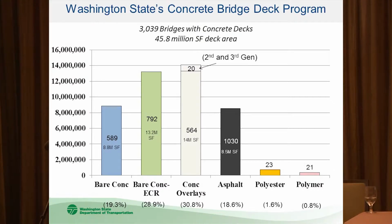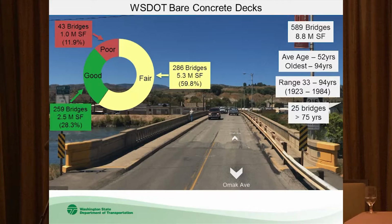Another way of looking at this graph, if you put a line right in between the green and the gray, then you could see that basically half of our decks are uncoated without an overlay, and then the other half have an overlay on them. So another way that you can do that is let's just look at the bare decks with just unprotected, uncoated steel. If you look at that and you look at the NBI code, there's 43 of those bridge decks that are currently in poor condition. Another 286 that are in fair condition, and then some good. So there's a big slice of this donut that could fall into that poor condition over time.